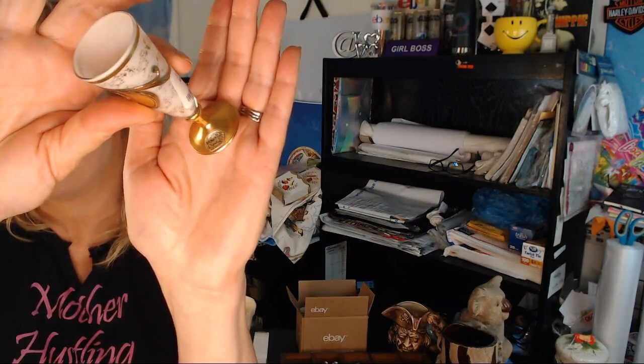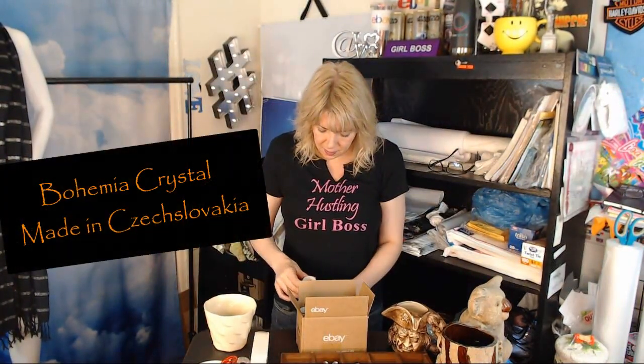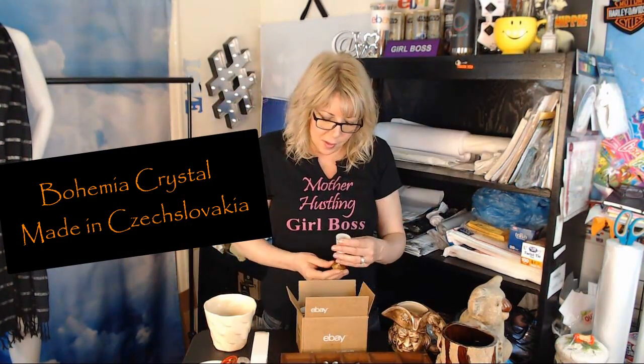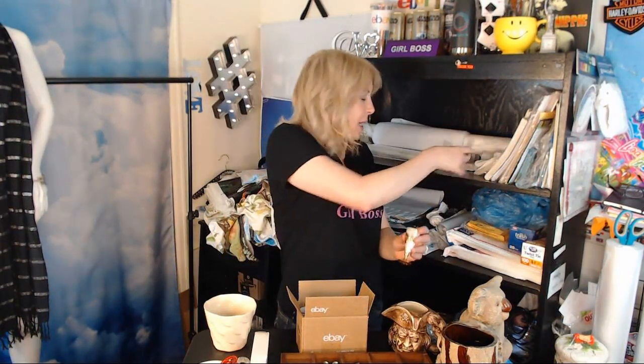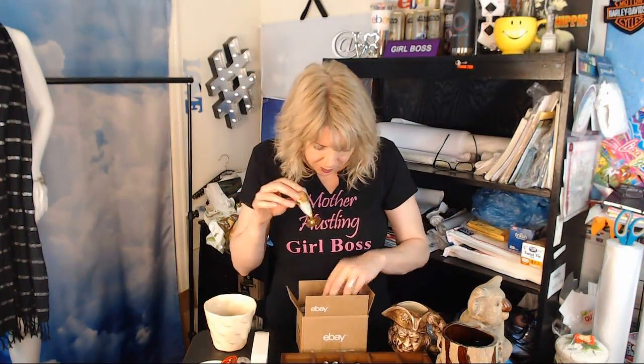Okay, I don't know if you can see that, but they all have the little sticker that says Bohemia Crystal and made in Czechoslovakia. I can't hardly read that, it's so small. So I'm guessing there might possibly be some kind of partial gold plating or painting or whatever.